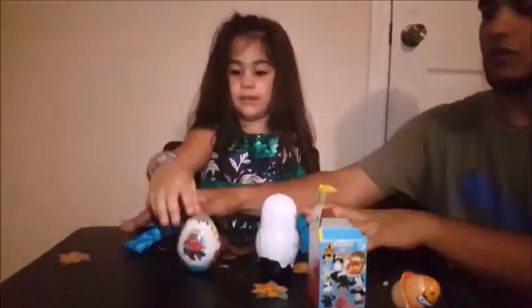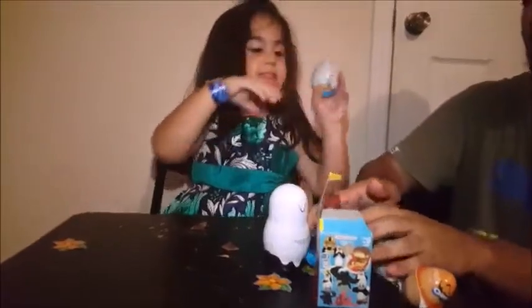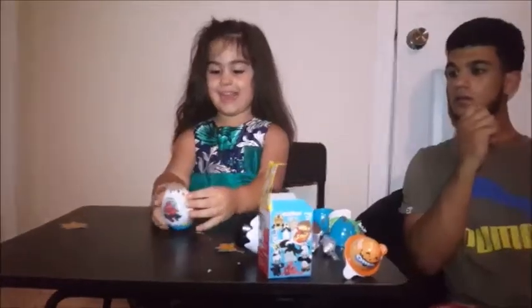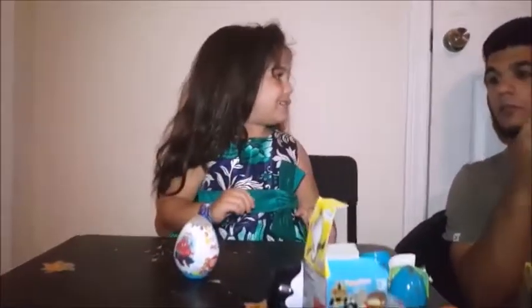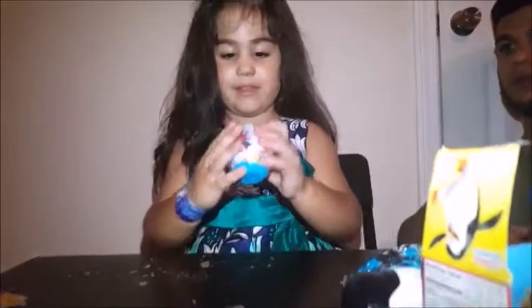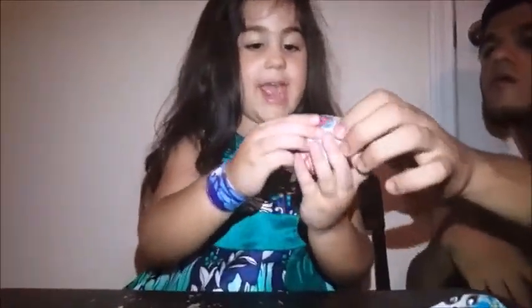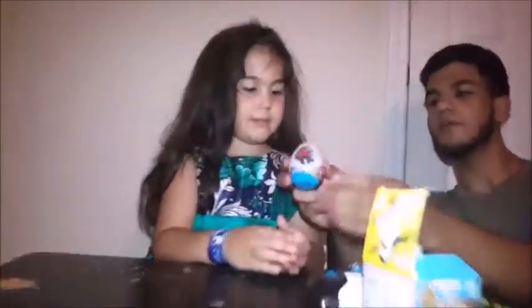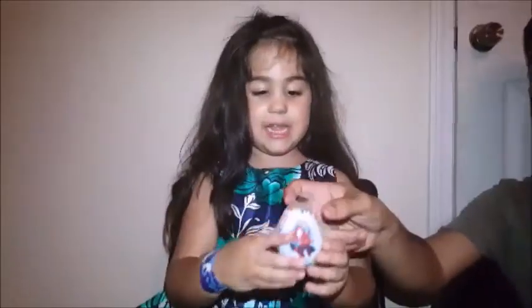Let's open the next toy. Alright, open this and this. That's my favorite. Wow. And open one egg. Okay, we're gonna open the last egg. Show them what you have. What's the picture on it? You got what's that? Spiderman. Look here. Candies. Oh yeah, candies, and look over here. Spiderman. Then let's open it.